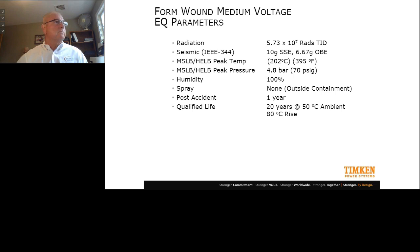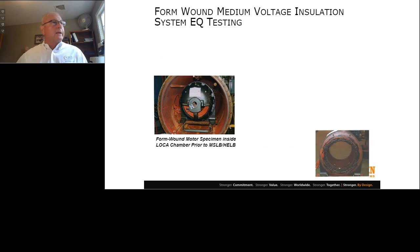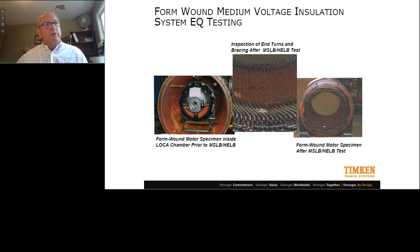Here is our loss of coolant accident profile. And again, this is a photo of the form wound insulation system being exposed to a loss of coolant accident inside the Wiley test lab. And this is the post inspection after accident simulation.